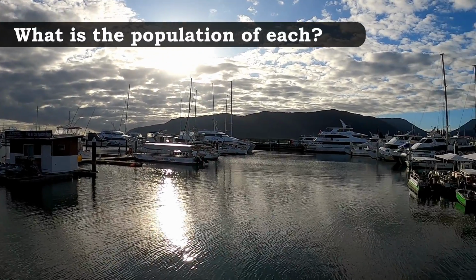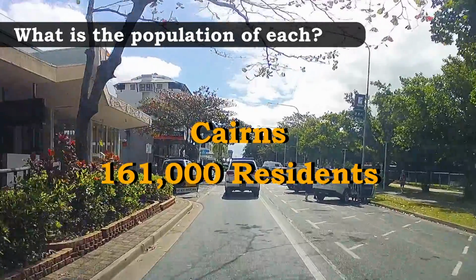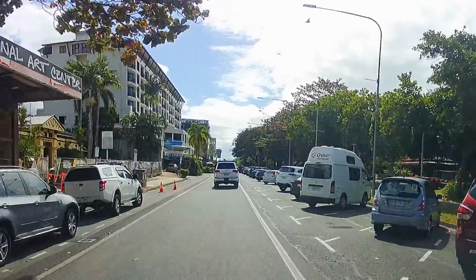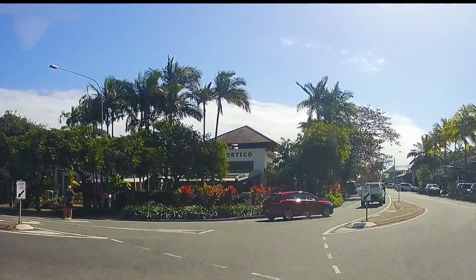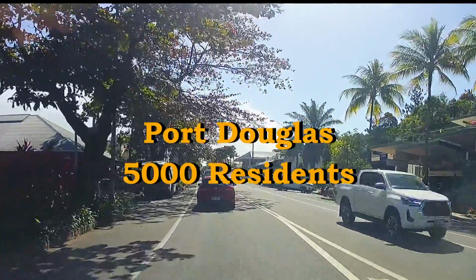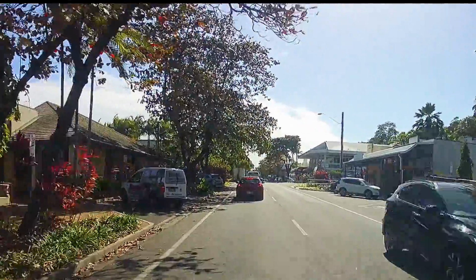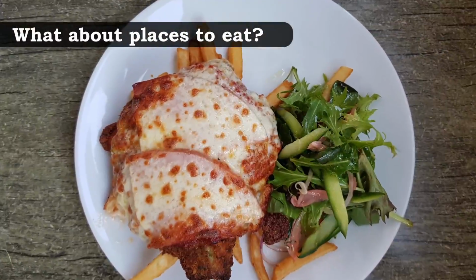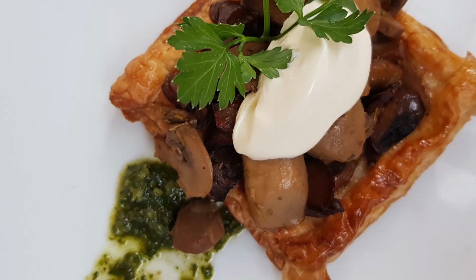Next up, we have the population. Cairns might be the perfect place for you if you're looking for a bustling city experience. With a population of over 161,000 residents, there's always something going on in this lively metropolis, from a vibrant nightlife and a backpacker scene to an endless option of dining and entertainment. On the other hand, if you're seeking a more intimate and peaceful vacation, Port Douglas may be more to your liking. With just over 5,000 residents, this charming town is perfect for enjoying some much-needed relaxation and rejuvenation. As someone who doesn't consider themselves a foodie, I was surprised to find an abundance of dining options in both: fresh seafood, fusion meals, cheap takeaways, gourmet burgers. Don't be afraid to explore either town's cafe and restaurant scene.